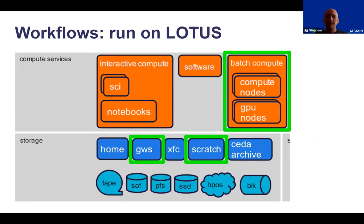So a really important take home message from this is that your workflows should be running on Lotus. Even if you're doing something that is only taking half an hour or an hour to run, it's really, really sensible if you develop it on the interactive nodes over here, but actually when you're going to run anything for real, run it on the batch compute system, which we call Lotus.